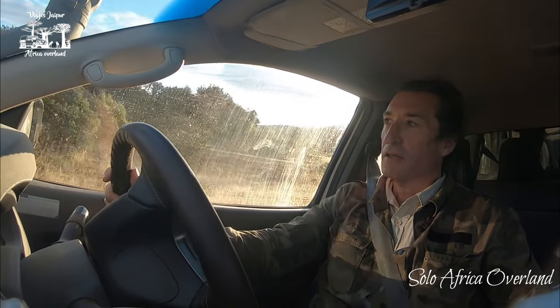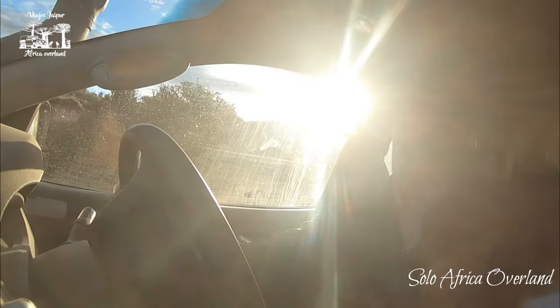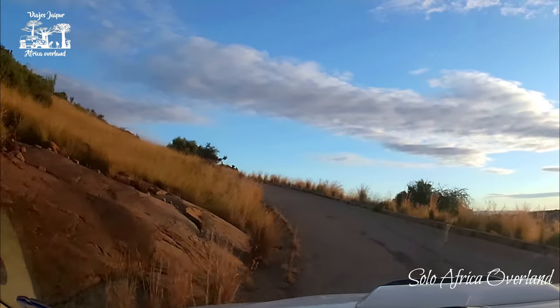Morning everyone, it's 7 o'clock, the gate is open and the day is wonderful today, much better than yesterday. So I was the first one in line to see what Mountain Zebra National Park has to offer.